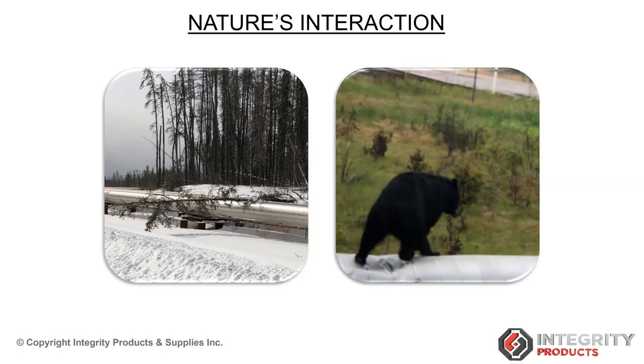Awesome. I would say it's a warm and cozy location for the bear, especially in wintertime in Alberta. Yeah. The bears like to get up on those warm pipes for sure.